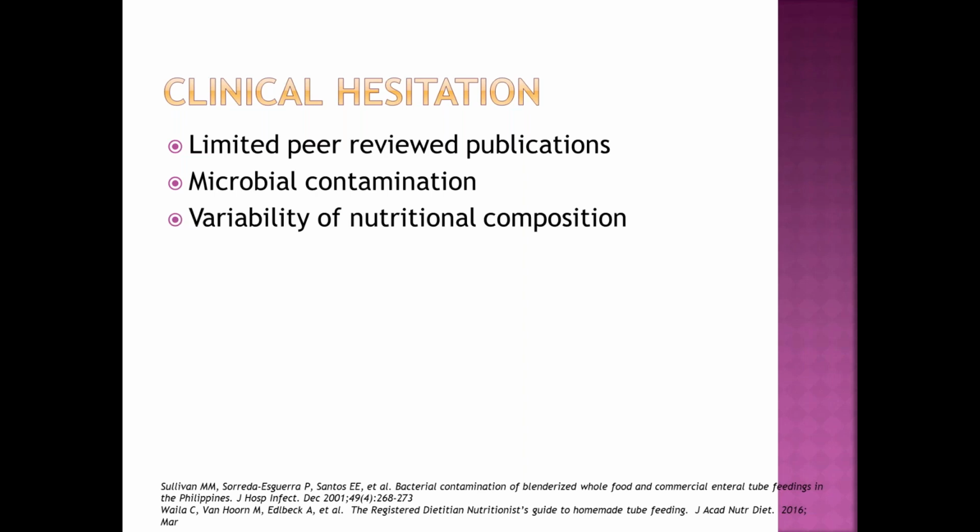Another hesitation for a clinician would be that we're not exactly sure what's in those homemade blenderized products, and we want to make sure our patients are getting a good nutritional balance. And so how would we accomplish that if they were making their own food at home? An increase in clinicians' time definitely is a hesitation, especially when you don't have a lot of experience. However, I think the Registered Dietitian Nutritionist Guide to Homemade Blenderized Feeding that the Academy of Nutrition and Dietetics put out in 2016 is very, very helpful and also an indicator that our own academy is encouraging us to learn more about how to help people with blenderized feeding.